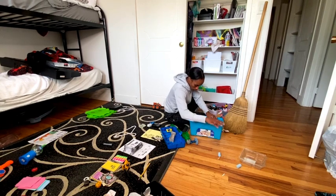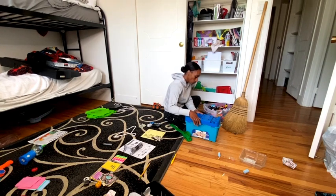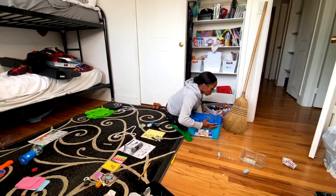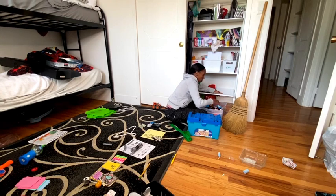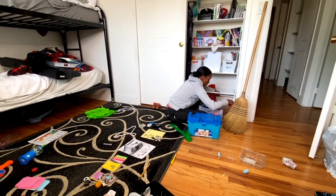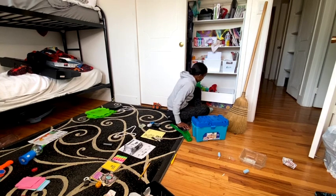I keep them in a rotation, I guess, but not to the point where I'm packing them up and moving them into a different space. I just observe how he plays with the stuff that he does have, and if he hasn't played with something in a while, then I will kindly ask him if he wants to continue to keep it or if he's ready to donate it.